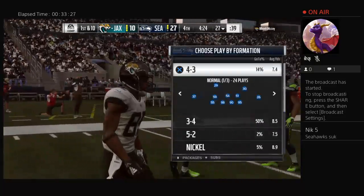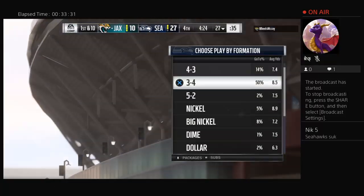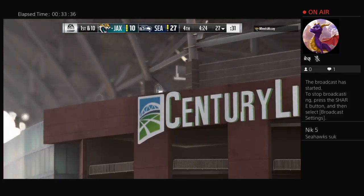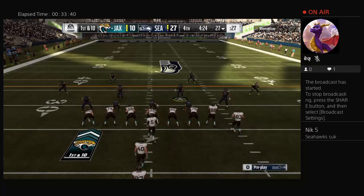46 yards on the boot. The coverage holds him to just 3 on the return. And the Jaguars go on offense, 1st down and 10. Bortles leads the Jags up, 1st and 10 at their own 27.